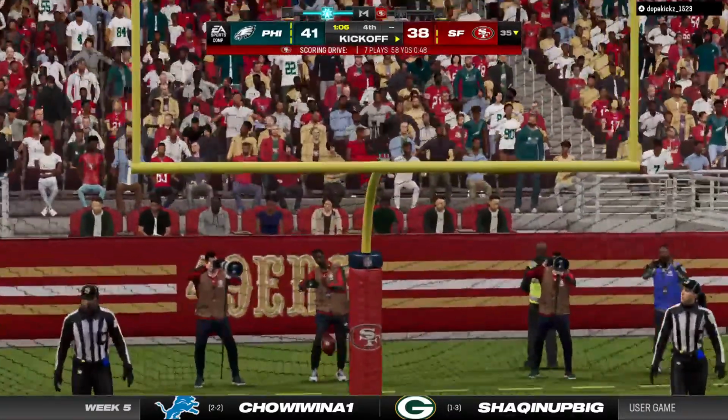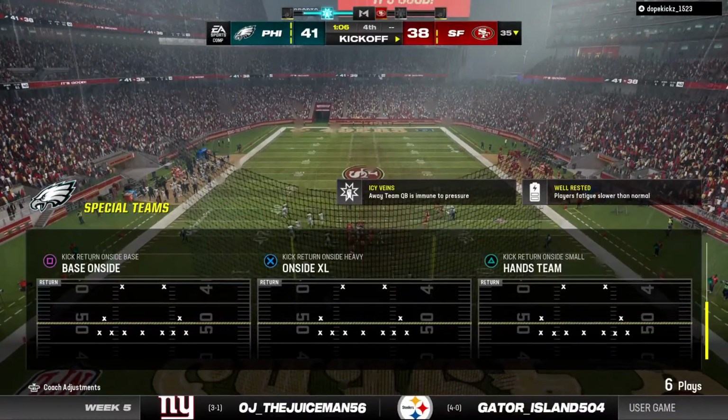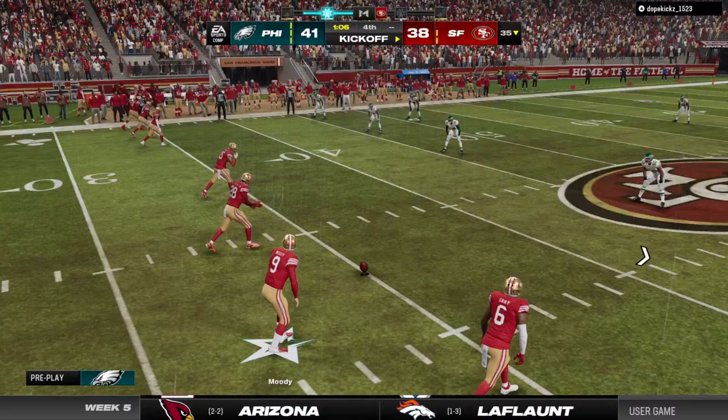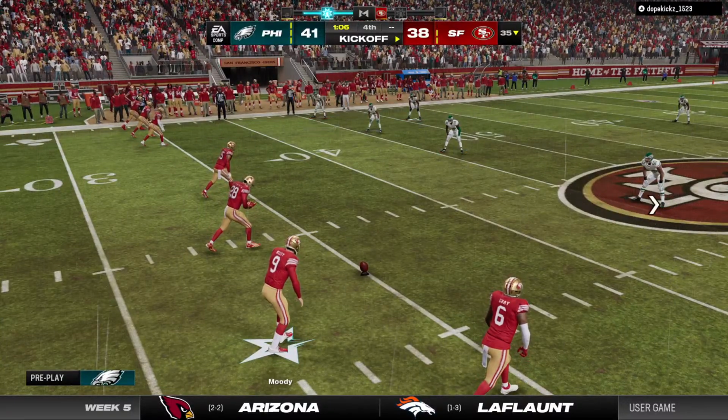And that's when you put your leapers and your flyers on one side, get that high hop, and hope that one of the guys can come up with it. And on the other side, get that hands team ready. No doubt about it. So a minute and change to go, and this is going to be an onside kick.